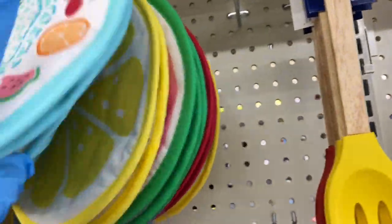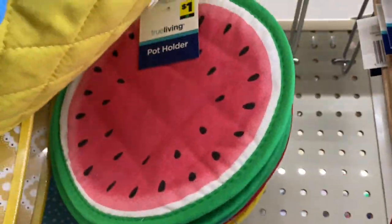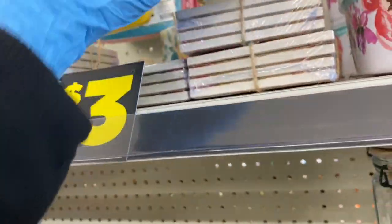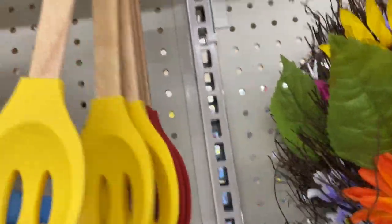So this one here looks like a lemon. That one looks like a watermelon fruit. So then they have these ceramics, these coasters. These are really pretty. And then the containers to match. I'm loving this. And then look at the silicone scrapers. Those are $2.50. Okay, so we got this side here.